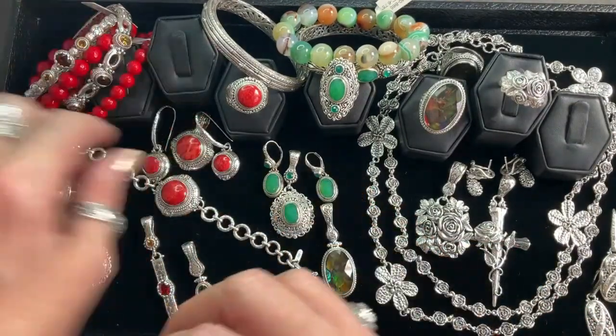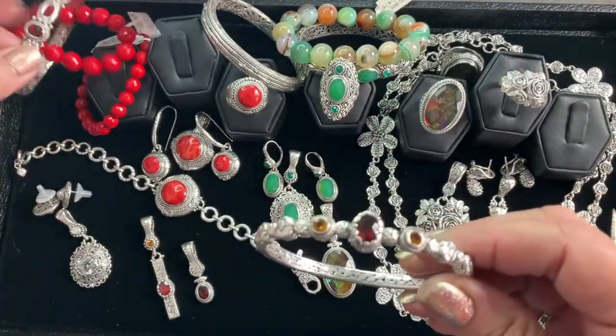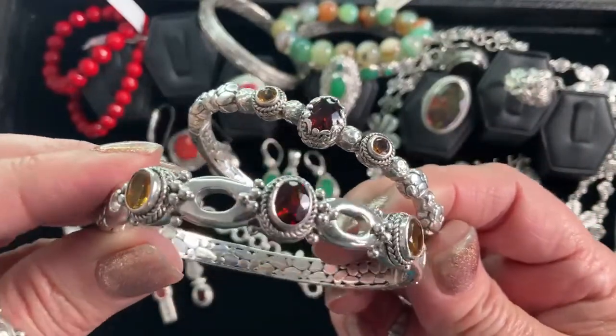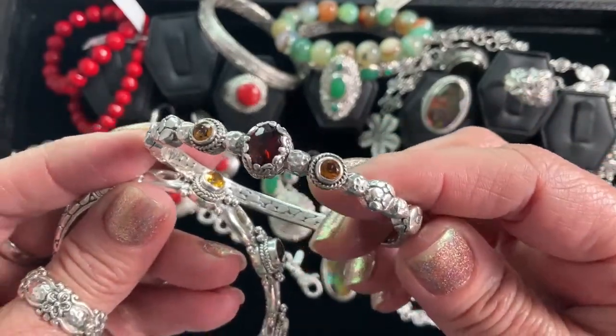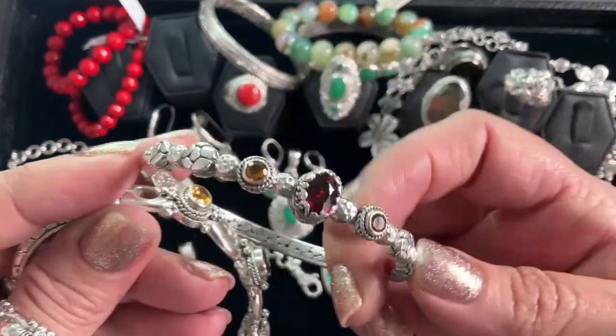But also, ladies, the red Madeira, we finally got this bracelet in. I wanted to bring both of the red Madeiras that we had left because the red Madeira is just so beautiful. I have two styles, just a few left in each. I always put citrine, golden citrine, with red Madeira.